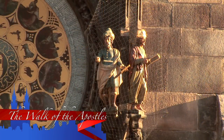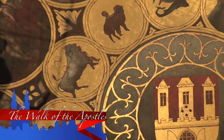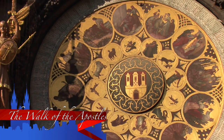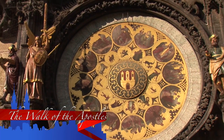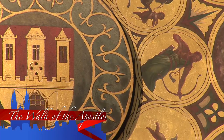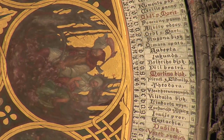The clock consists of three parts, built in vertical succession. The procession of the apostles, the astronomical dial, and Joseph Mainz's calendar, created in 1866 in the form of a round disc with allegorical portrayals of the 12 months of the year.